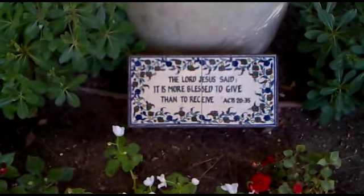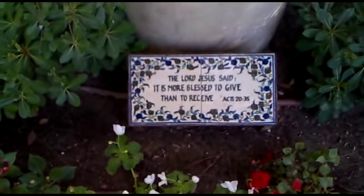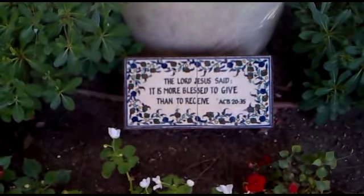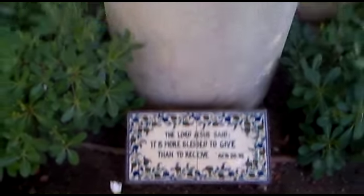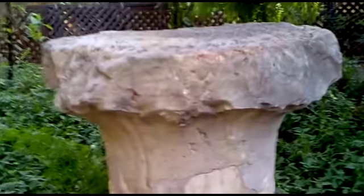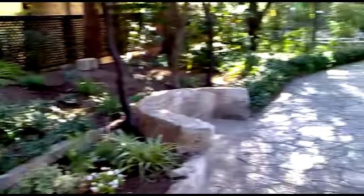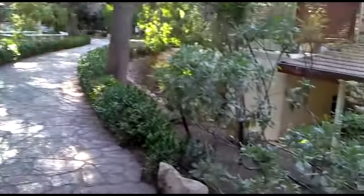The Lord Jesus said it is more blessed to give than to receive. Acts 20, verse 35. I like that because that's like a pillar of our faith. And there's a pillar right there with that plaque. And then there's just more of the beautiful garden here.